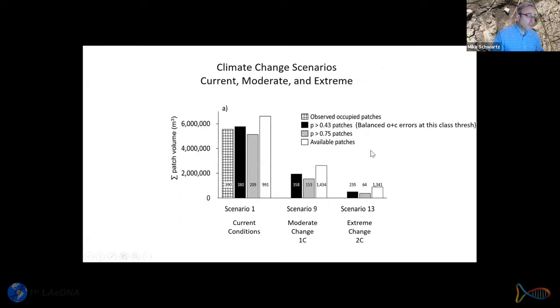And I won't go into this too much. You can just look at them as one bar each. Don't worry about the different colors here. But we modeled 16 different scenarios.